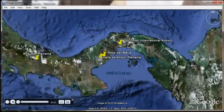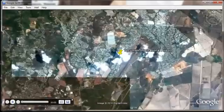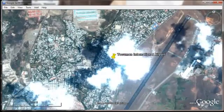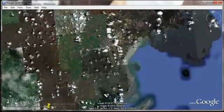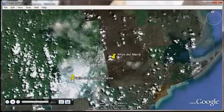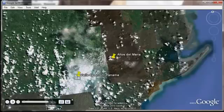First place we're going to start is the International Airport. Just to give you an idea, there we are. The International Airport is on the east side of the city. Next location we're going to go to, first location actually, is Altos del Maria, which, as you can see, is, zoom out a little bit here. There's Punta Chame right there, Gorgona and Coronado right here, and just a short drive up the mountain is Altos del Maria, which is going to be the first location that we explore on the PowerPoint.